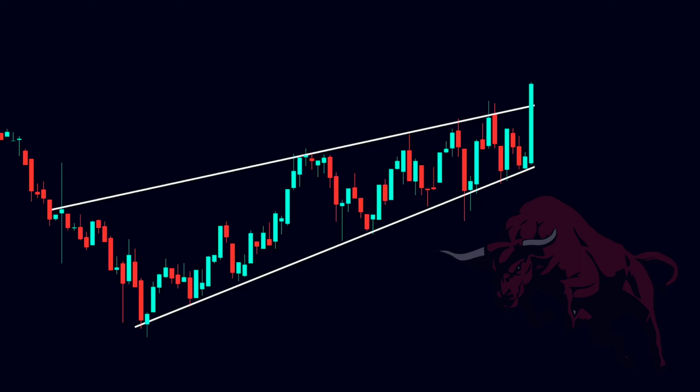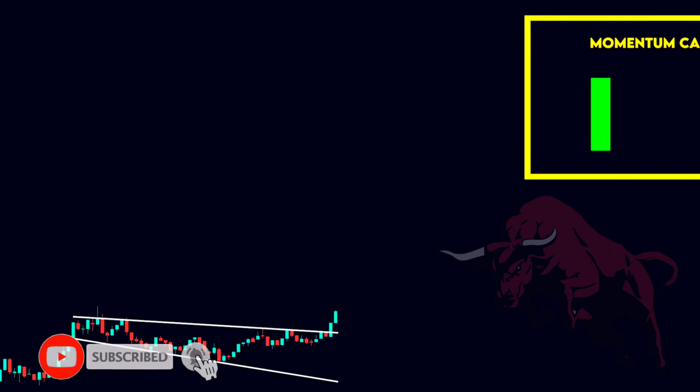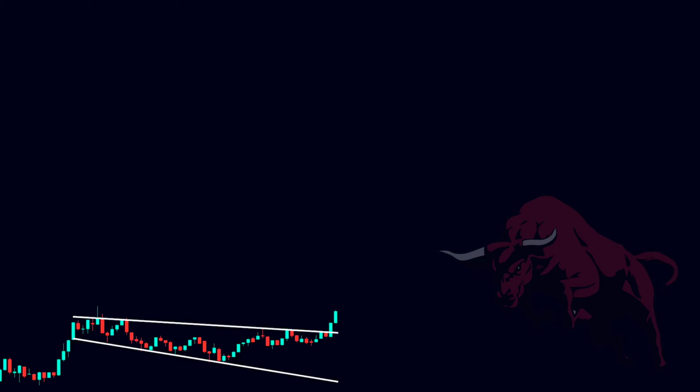A second candle appears, but it's still a pretty small candle. And as we said before, we will only count it as a momentum candle if it has a huge body or there are 3 green candles. So we wait again. Then a third green candle pops up, which is an extremely bullish sign. So this is where we enter the trade.